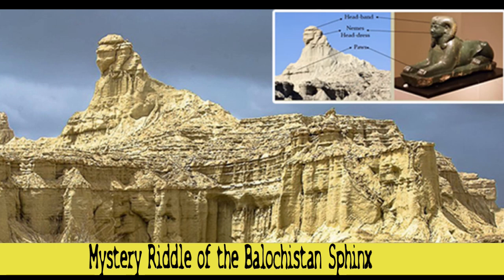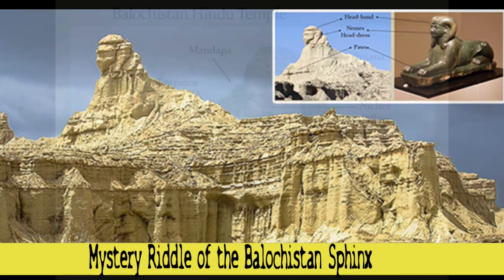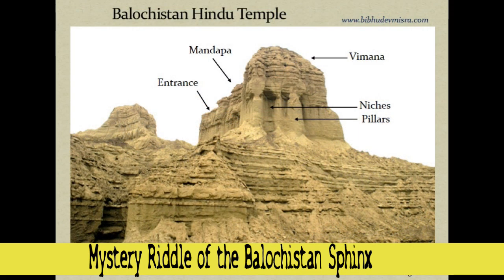The Nemes is held in place with a headband, and the Balochistan Sphinx has a horizontal groove across the forehead, which corresponds to the pharaonic headband that holds the Nemes in place. The Balochistan Sphinx also has identifiable forelegs, a reclining position, and very well-defined paws. These details are hard to blame on nature alone. For many, there is no other explanation except that human hands must have been involved.